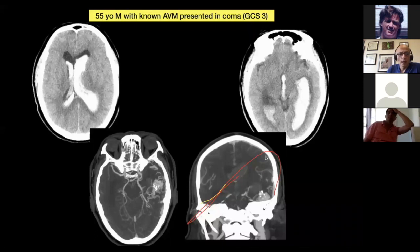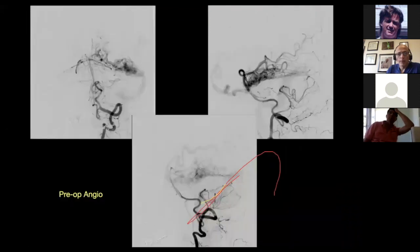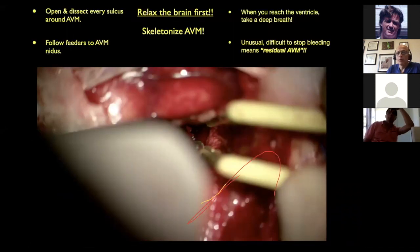He started moving some, and then we took him to the angio quickly. And from angio, we took him to emergency surgery. So I did a large craniotomy.